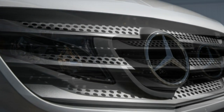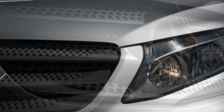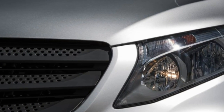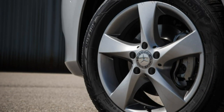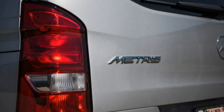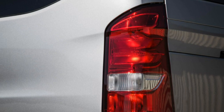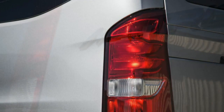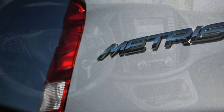While the Metris managed to haul its 4,820 pounds of mass to a stop from 70 miles per hour in just 189 feet, the much smaller, 3,982-pound, front-wheel drive 2014 Ford Transit Connect did it in 178 feet. The brake pedal remains an enigma.